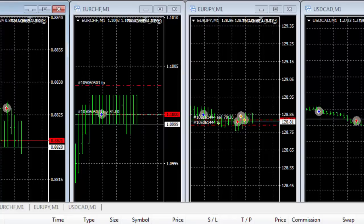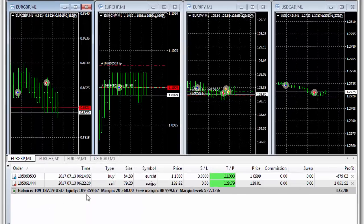The trading is still sitting at 110,000 equity. So let's come back in a short while. If it accelerates very quickly, I'll start recording a little bit sooner, but it will most probably be in the next hour that I will continue this recording.